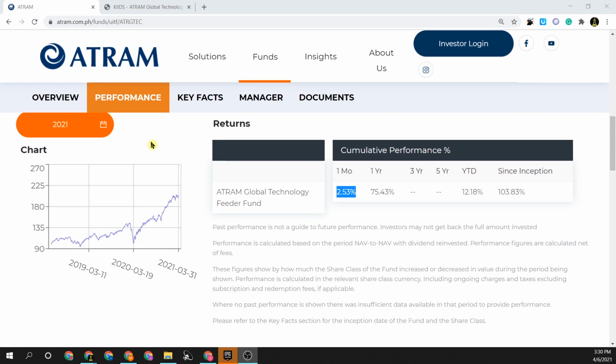So going back to ATRAM's website, let us check the performance of the feeder fund. So the current net asset value per unit as of March 31, 2021 is at 203. And if we look at the cumulative performance percentage, for a month, it's 2.53%, and for 1 year, it's 75.43%.